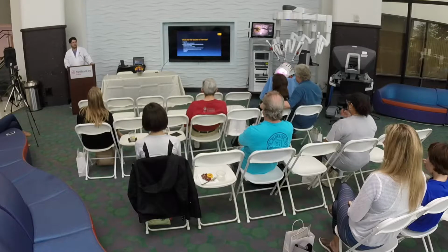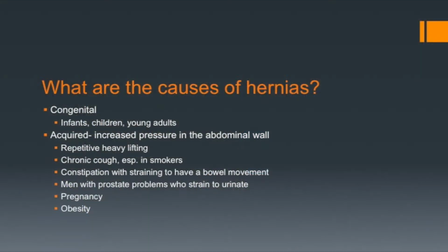So how do you get these? We divide them into two categories. The first are congenital, meaning it's something you're born with, and the second is acquired. Congenital ones are those we see in infants and toddlers. Those are the ones where kids get them fixed at 6 months, 2 years old, etc. And those can sometimes persist even into the teenage years. Most of the ones that we deal with as surgeons are acquired.